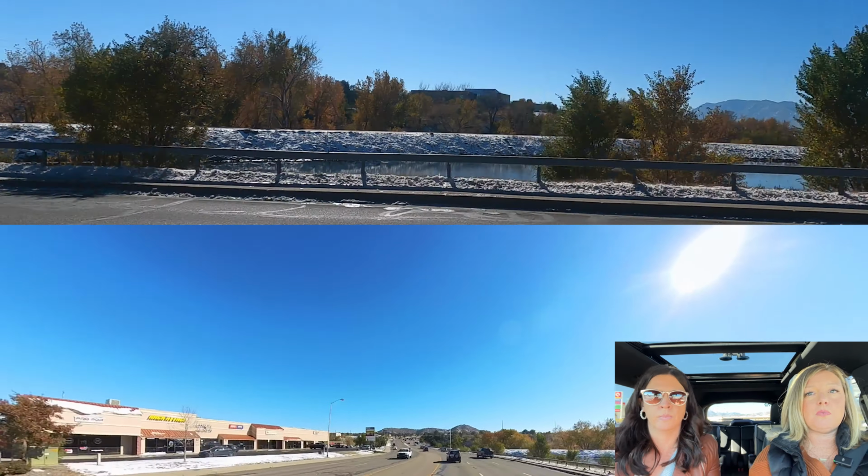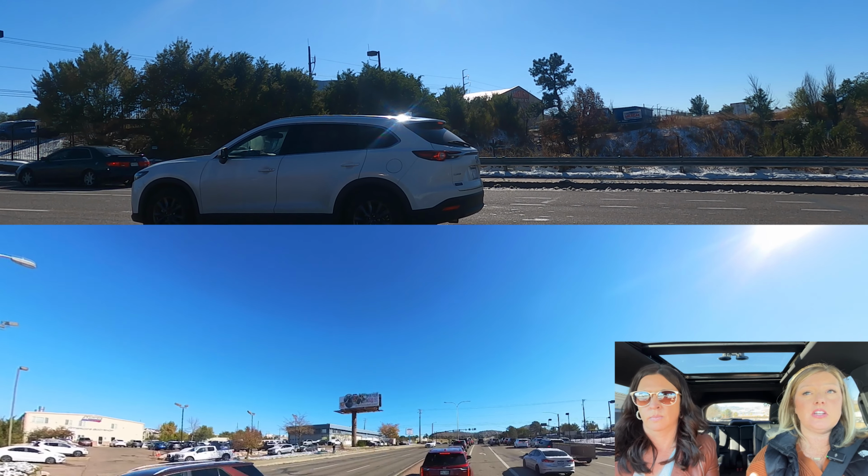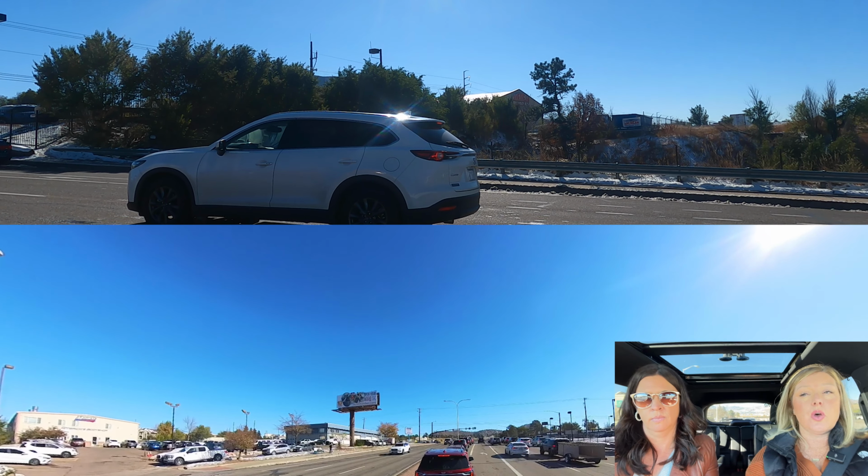Which is another driving tour we're going to be doing. But the Santa Fe Trail is an extensive trail system. They have their own website, so you can check it out. But it's really fun and easy to know that it's so close.